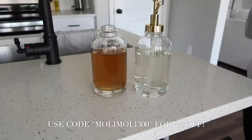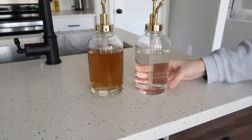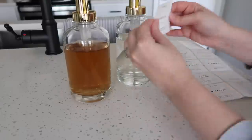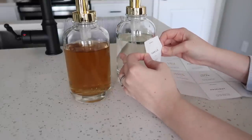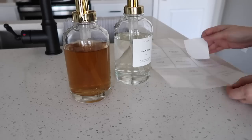But how cute are these? It comes with a ton of different syrup options that you can put on the bottles, and I only have hazelnut and vanilla, so that is what I'm going to use here, but they look really nice over on my coffee bar and I think that they're just super cute, so I wanted to share them with you guys.